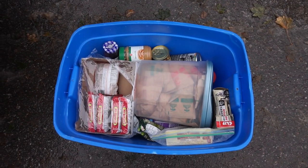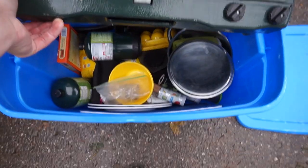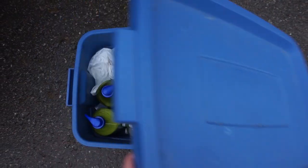So we had one bin for our foods. Let's be honest, it was mostly ramen. In the other bin, we had our cooking utensils for cooking more ramen. In the third bin, we had our clothes. And in the fourth bin, we had our toiletries. And these all fit nicely.